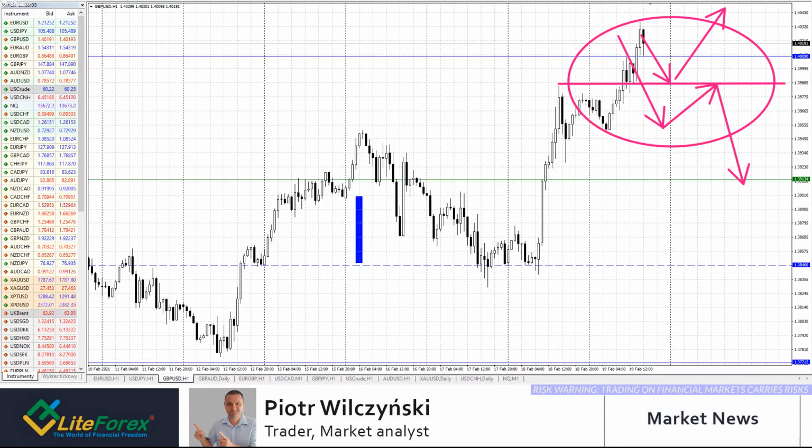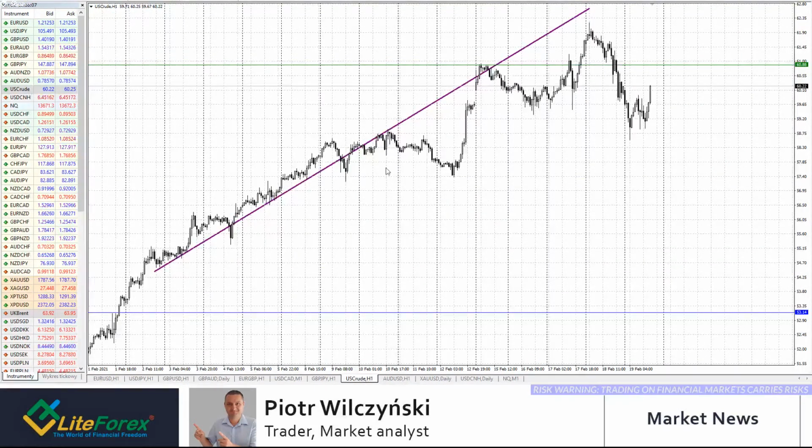Finally, oil, very, very interesting. After this break to the upside and strong sell-off yesterday towards the end of the day, it's a Friday. You don't want to be short oil on Friday, but I would watch carefully from the intraday perspective. I don't want to stay overnight. Levels close to 60.85, 60.90. If there is a rejection here, I would try to go with the flow towards the end of the session and see where we are going to finish the day, and then I will cut that oil.